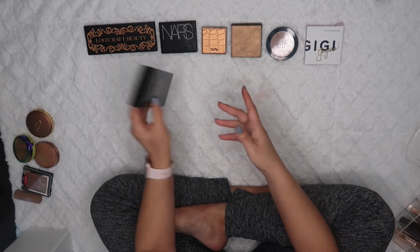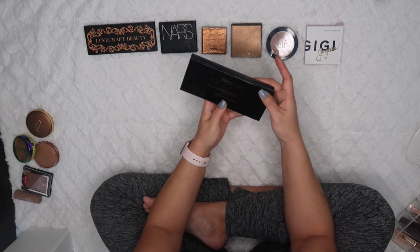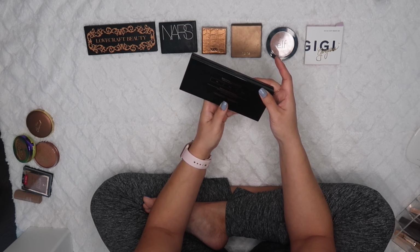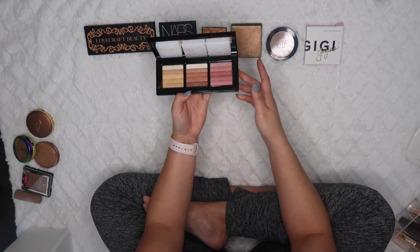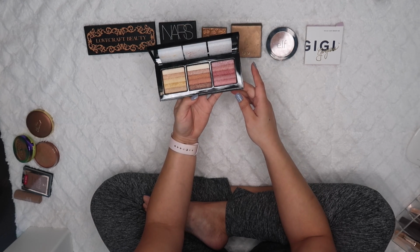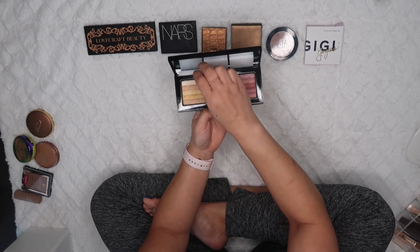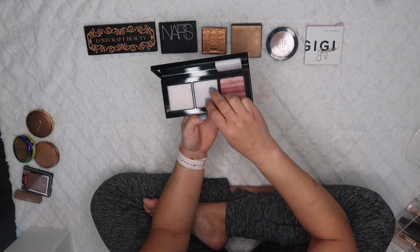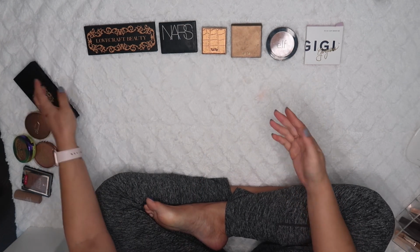Okay, you guys. This is the Bobbi Brown Bobbi to Glow Shimmer Brick Palette in Gold, Bronze, and Wild Rose. Do you guys remember these? I bought this and I have not even touched it. Look, it still has the styrofoam there. So I'm gonna go ahead and declutter this, give it to one of my friends who I know will really love that.